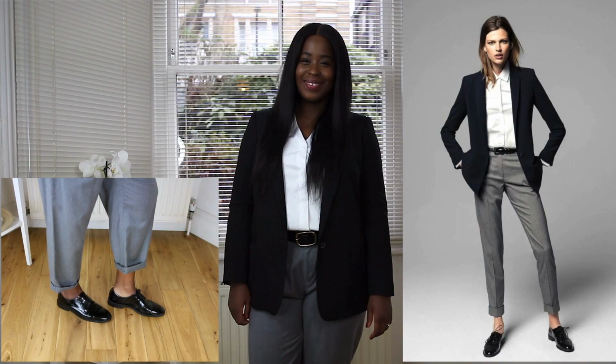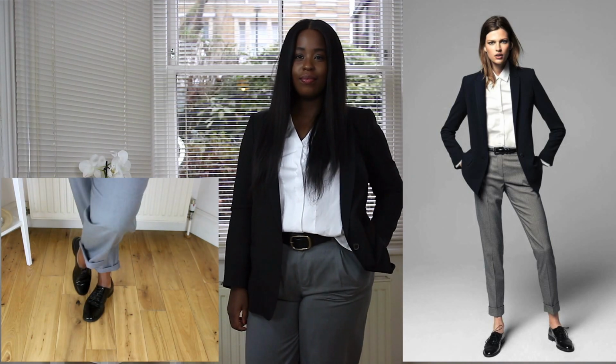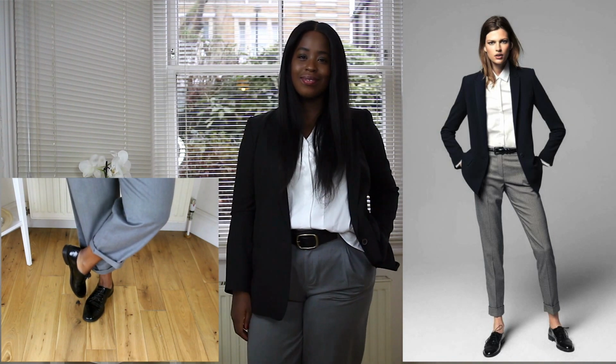So that is me adapting and pretty much recreating the outfit from the image. The blazer and the shirt, the grey trousers, and then the shoes from Zara. And sometimes it's not a bad thing, if you love something so much, just to recreate the entire outfit. It's not a crime. If it looks good on you and you feel happy in it, go for it. And that's what we do when we look at these inspiration images. We're looking at things that we think will work for us and that we'll feel good in. So sometimes you can just copy the entire thing.